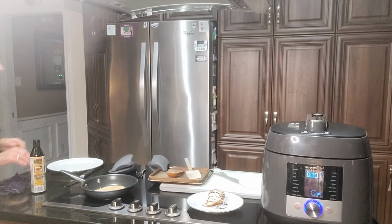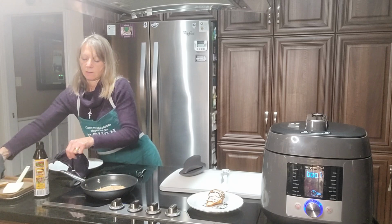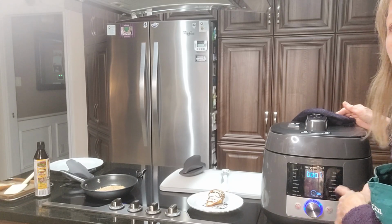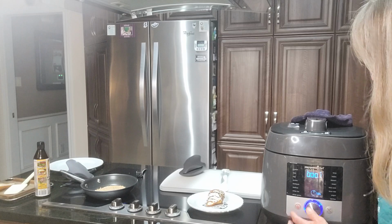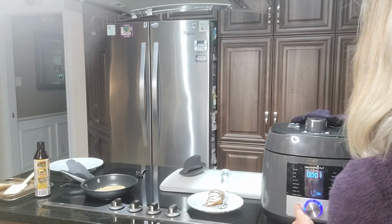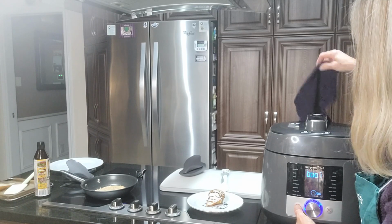So next, let me just get this out of the way because we are going to open up our quick cooker, our multi-cooker here, because it's done. Right now it's gone to keep warm. And for the steam vent, I just put a cloth over it just to keep everything from, when it releases. So you just have to hold it for a few seconds. And it releases. It does, honestly.